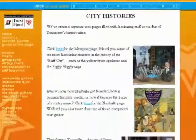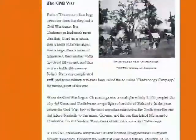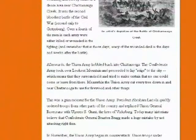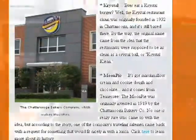After these, you will find the city history pages, which tell you more about the histories of Tennessee's larger cities. On the Chattanooga page, for instance, we'll tell you all about the Chickamaugans, about the Civil War, about TVA, and about that city's connection to Coca-Cola, Crystal, and the Moon Pie.